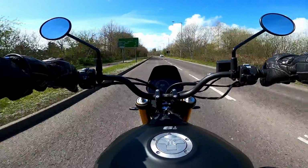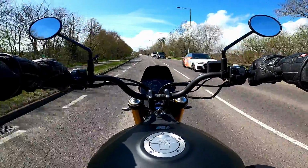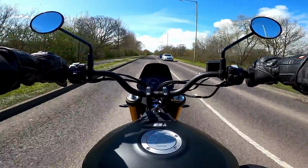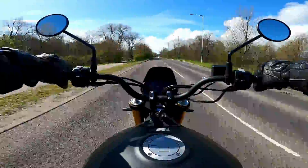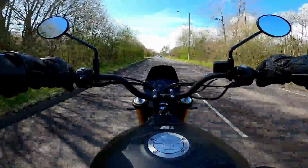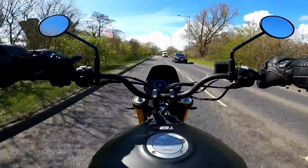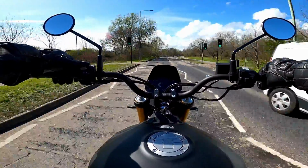Now done 1 mile, or nearly 0.9. Visibility out of the mirrors is absolutely spot on, 100% visibility, great distance, great mirror positioning. The options are limited on this, so what I mean by that is you don't have different riding modes, it just goes, but it seems to do it quite well. You can link your phone to the dash if you want to. The options are easy to get through, so set goes in there, bike info, connect, display and system.